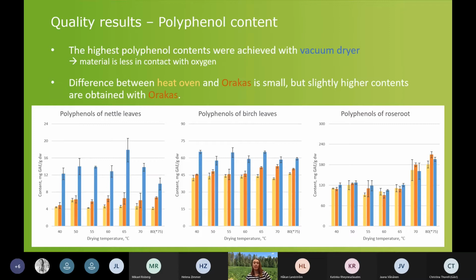And the difference between heat oven and Oracas is small, but you can still notice it in nettle leaves and birch leaves. But there isn't notable difference between the temperatures. In nettle, the contents are quite even in every drying temperature, a little bit higher at 65 degrees, but quite even. And in birch leaves, there really aren't any differences because when you try and measure natural materials, there are some variations in the results.